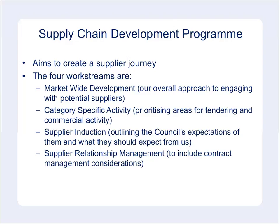So that process is improving, but what I wanted to try and encourage was more of a supplier relationship management approach. So rather than just managing individual contracts, instead managing the overall relationship with suppliers. So that's a bit of background to the program.